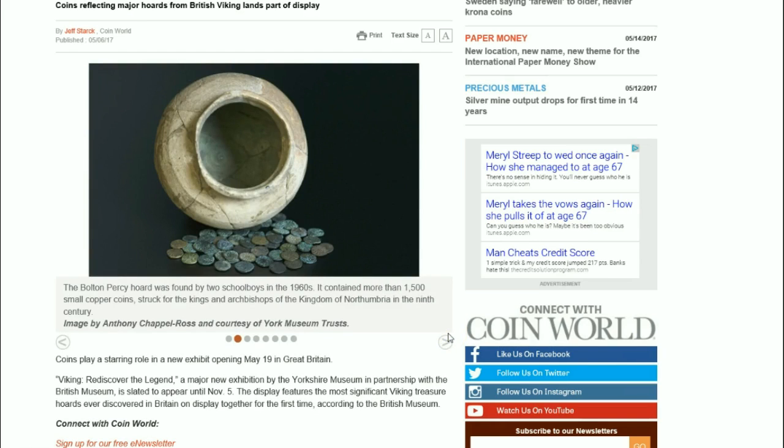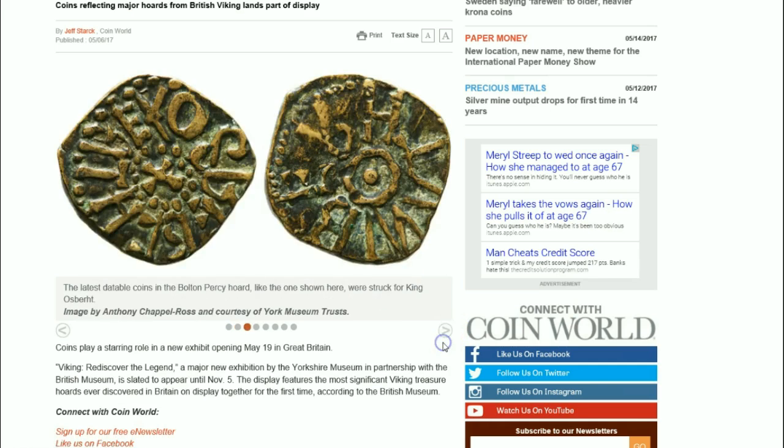Here's some of the Bolton Percy hoard found by two schoolboys in the 60s. It contains more than 1,500 small copper coins struck for the kings and archbishops of the Kingdom of Northumbria in the 9th century. Very, very nice. And here, the latest datable coins in the Bolton Percy hoard, like the one shown here, were struck for King Osbert. And you see the cross and some of the inscriptions there.